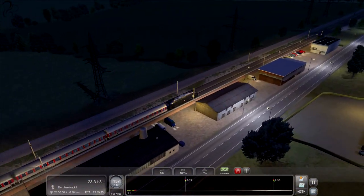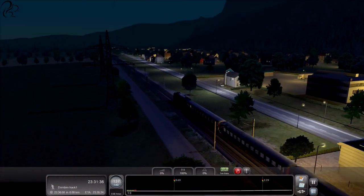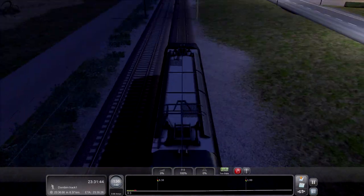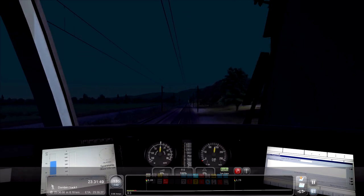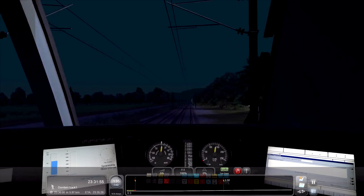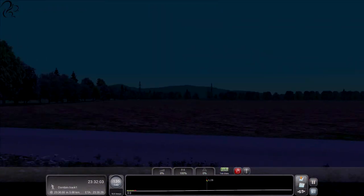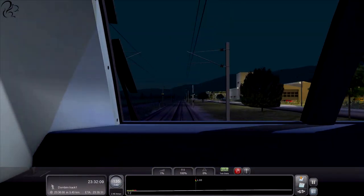Zoom out a bit and have a look around. It's so picturesque, isn't it? Slight incline coming up to the platform by the look of it. If we're going back to Lindau, I think Lindau is where the lake is, you know.